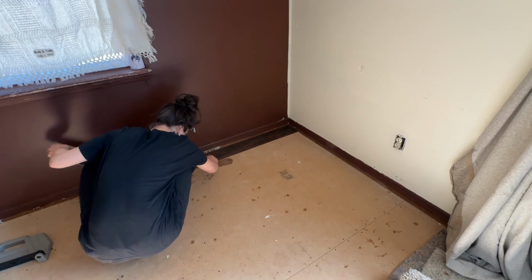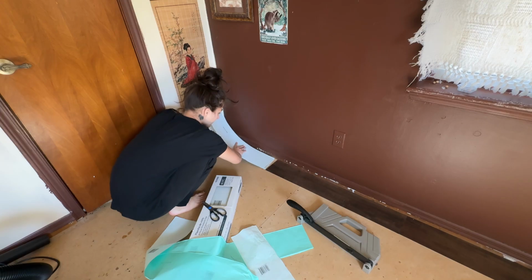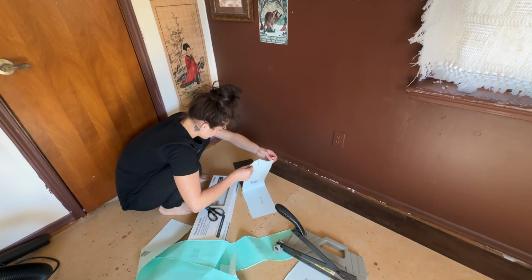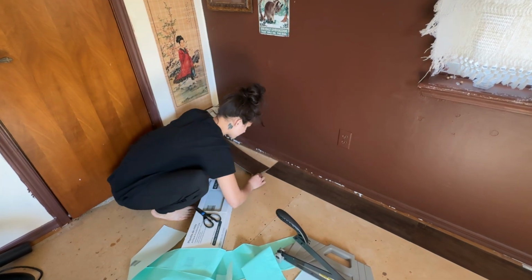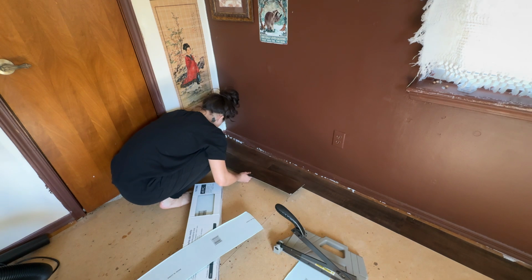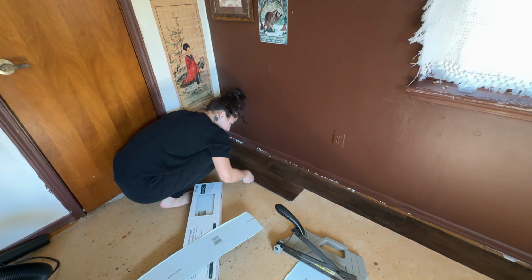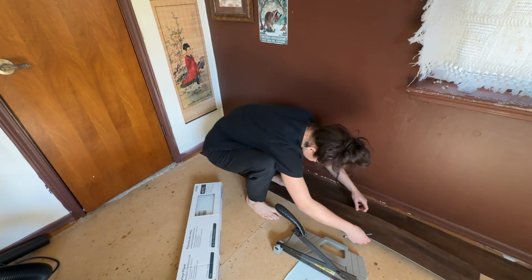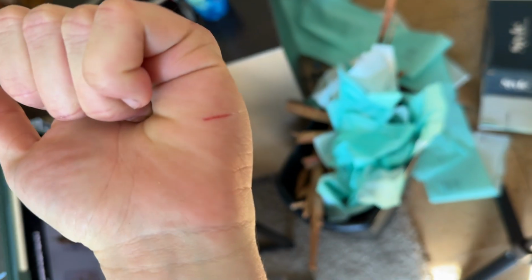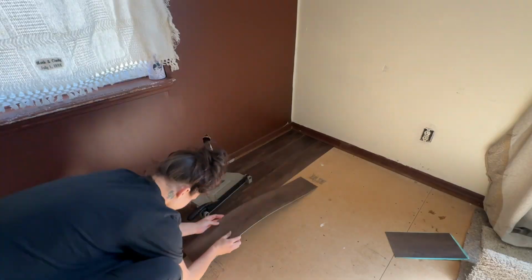Okay, we're good now. I forgot there were nails in there, and I just shoved my hand down trying to push it down. Oh, that hurts so bad. This is what it looks like so far, though. It's looking good.